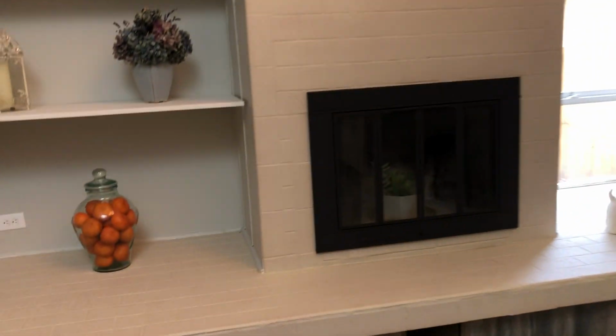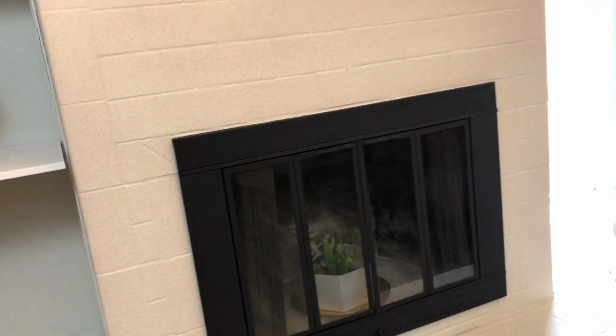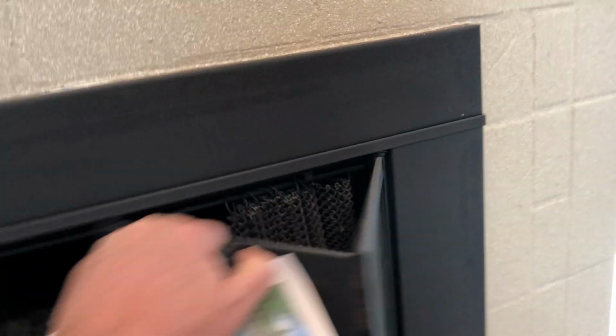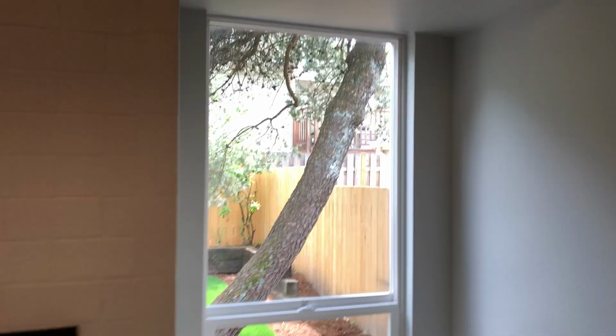And then they have done kind of this tile buildup. It is a wood burning stove. They have a plant sitting in here, a fake plant. Let me see if I see any reason this would not work. No, it's got a damper on it. I'm not seeing any big cracking or anything. So there's nothing off that I'm noticing right away that would mean that it doesn't work.